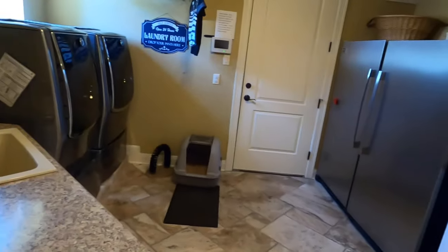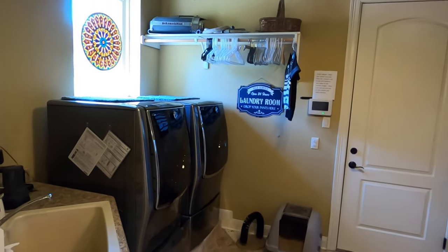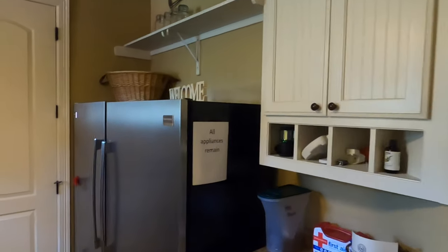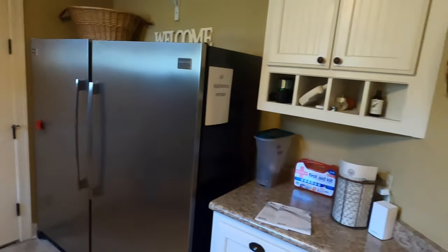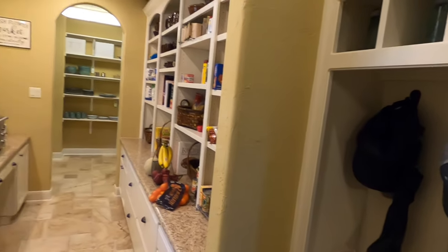Now this is a serious laundry room because you've got your sink, your washer and dryer space, plenty of stuff to hang up. And here's where it says all appliances remain. So very nice. So you've got your extra refrigerator set up. And like I said, we've already shown some of those pantry items. Oh, that's just another coat closet.